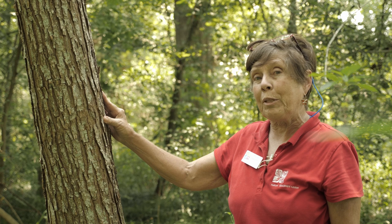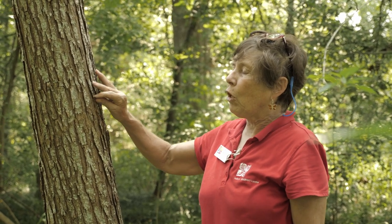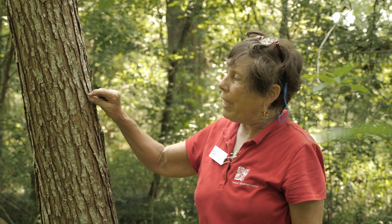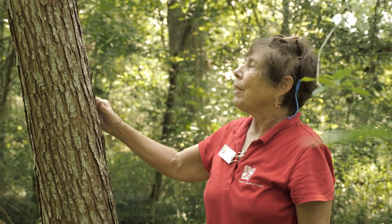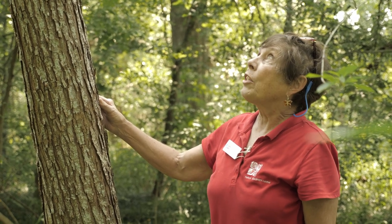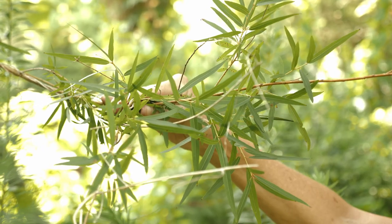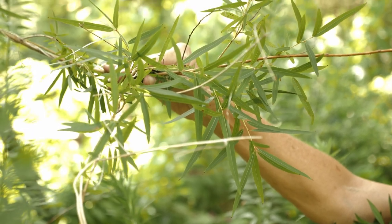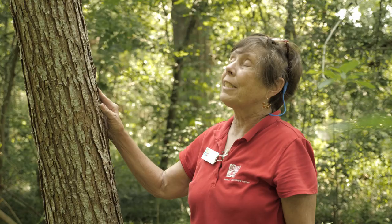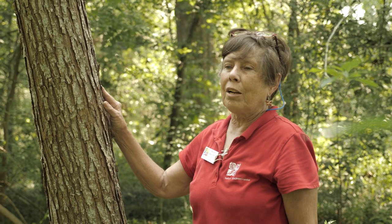which turns out to be really good for birds like yellow-bellied sapsuckers that come here in the wintertime and drill little holes. The sap comes out of the holes, and then the birds come back and feed on the insects that get stuck in the sap. So that's one bird that likes it. Also, it's a host plant for some different kinds of butterflies on the leaves. And I know in spring migration, yellow warblers love to eat insects off of black willow trees, any willow trees really, and so do many other warblers. But yellow warblers are characteristically found in willow trees.